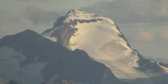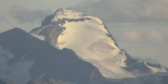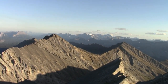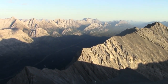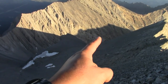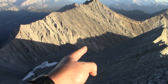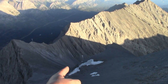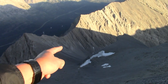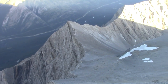Mount Joffre, zoom in. Probably too late in the day to have any climbers on it. They'll be down by now. There's no point zooming. So yeah, that's the way I came. I reached the ridge at the col there. I zigzag from there down at the snow. And I was always on a ridge from the return trip, and I only intersected it now.